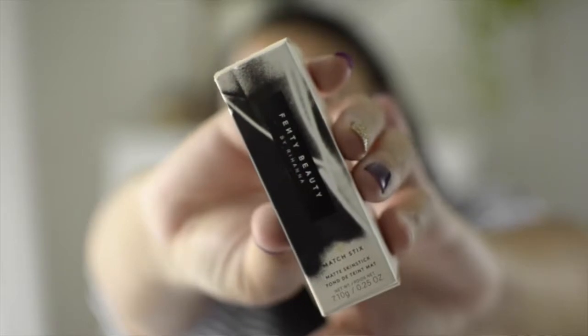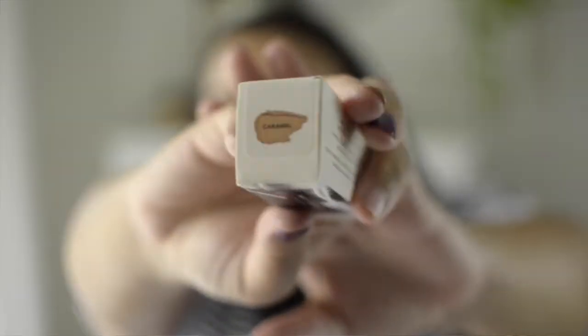And the other item that I purchased is the concealer, and I got it in the shade Caramel. With the concealer, it says long wear, light as air layering, conceal, correct, and contour. And this is the container that it comes in. It's a real pretty container. I like the color of it.